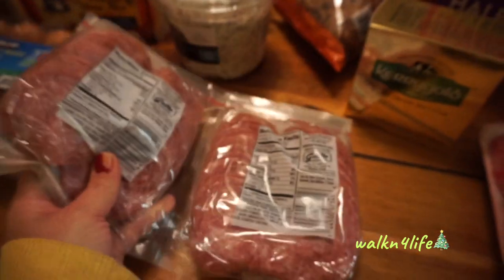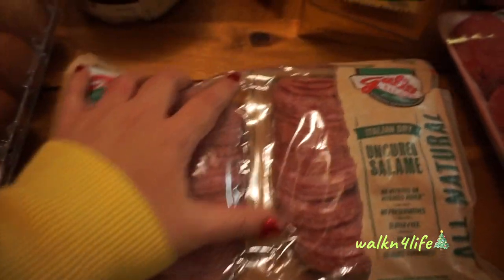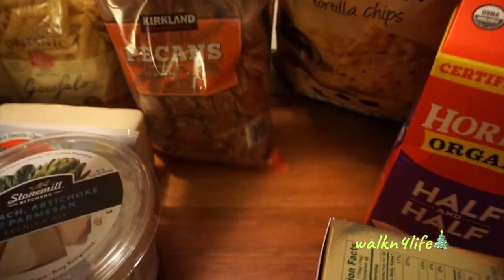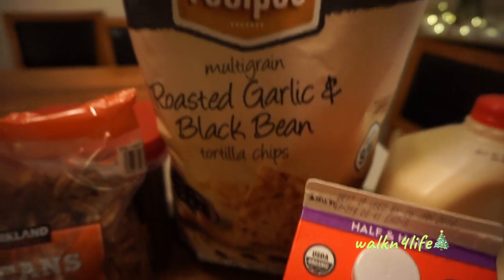Okay. I also got more of the Gallo salami. We freeze this. That's what we do. We freeze it because we go through this stuff like crazy. I got more pecans because my husband's been doing some candied pecans. So good, guys. So good. His favorite roasted garlic and black bean tortilla chips.